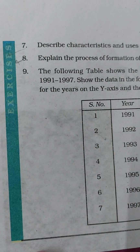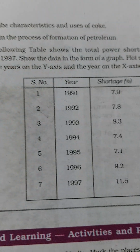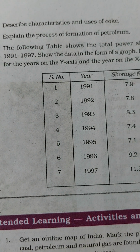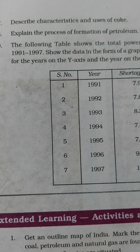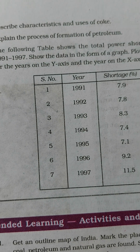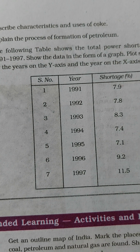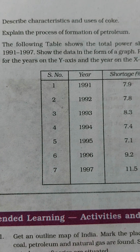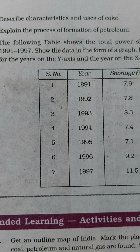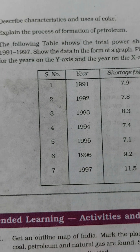Now the last, eighth question is, explain the process of formation of petroleum. So we know that petroleum is formed from the decomposition of dead tissues of animals which once lived in the sea. When these animals and plants of marine origin die, their bodies fall to the bottom of the ocean, and with time, these dead tissues keep getting deposited inside the soil.